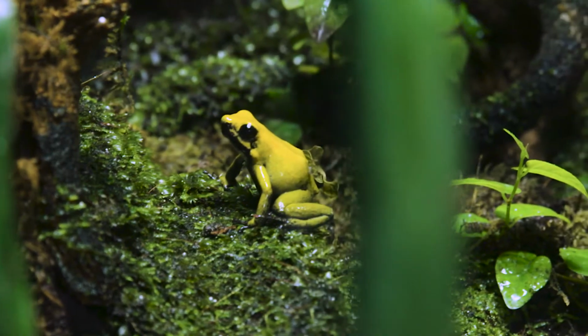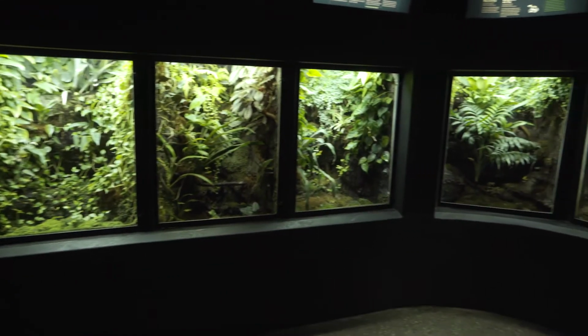Now we're going to take things a little bit down in scale, visit some of our poison dart frogs that we house here. I've got Jessica with me, who is one of the animal care professionals who handles these habitats and the animals that live in them. We've got a lot of different little micro habitats here.